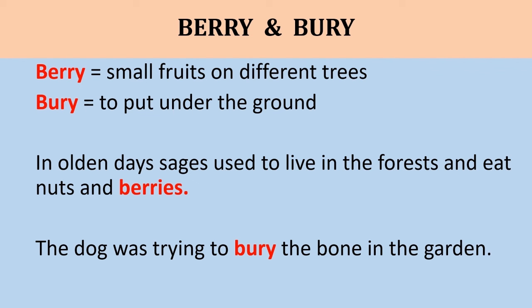B-U-R-Y, bury, is to put under the ground. Two sentences using these two words. In olden days, sages used to live in the forest and eat nuts and berries. That is B-E-R-R-I-E-S, plural form.